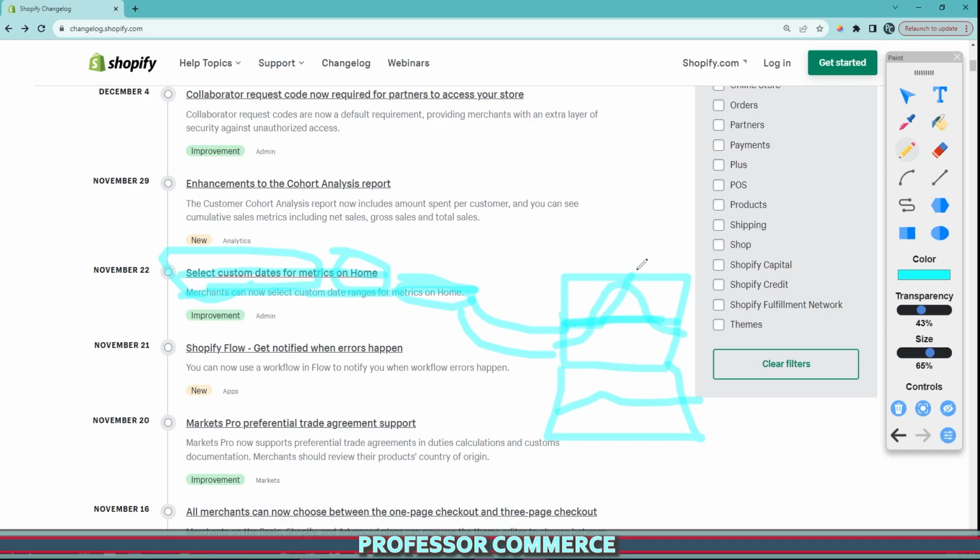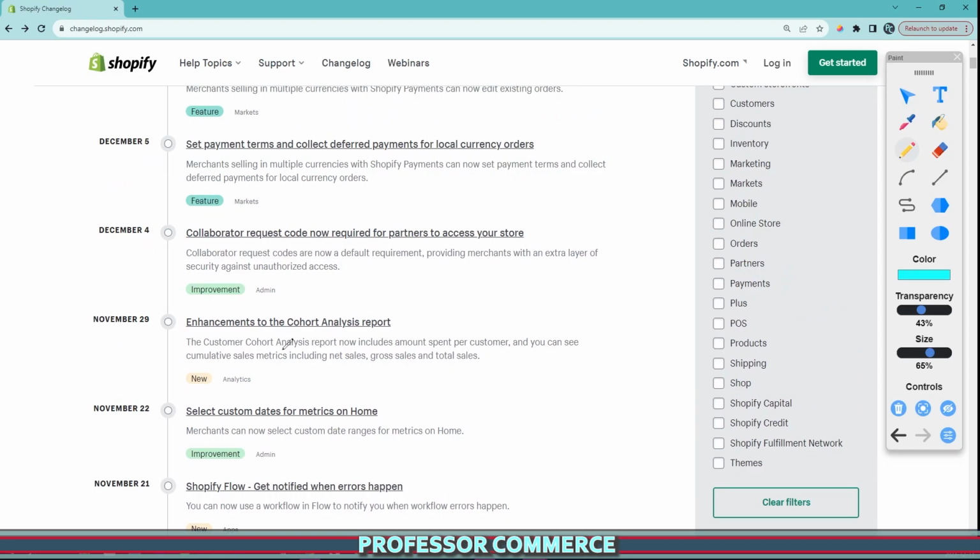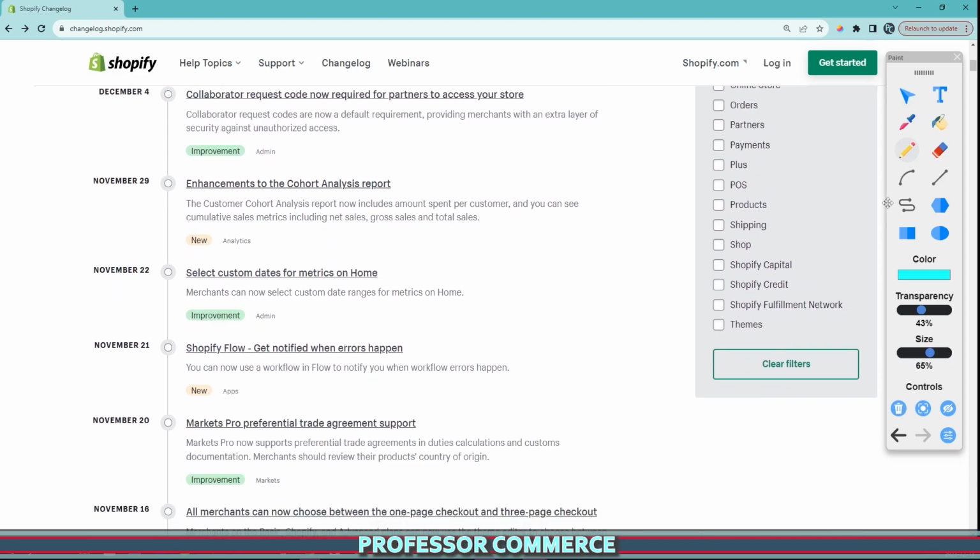So hopefully yours looked like this as I just drew for this year, because you have an amazing store that did really well. The last update of the month.